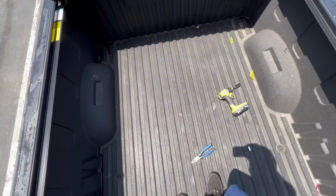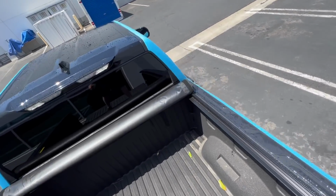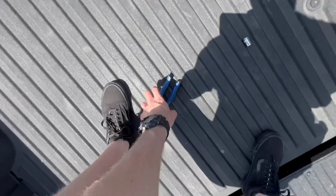You guys have it. Dang, I should have washed up my bed too. Oh well. Now it's time to dry off the entire truck. This thing was dusty from the rainstorm we had a couple days back. So we get to that, and then that's about it. That's a wrap right there.